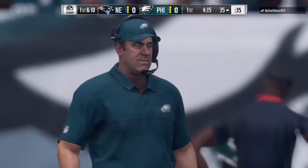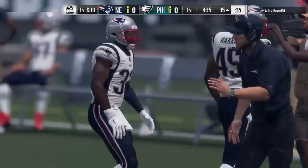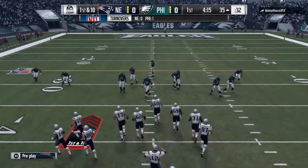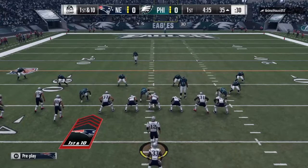Too many ones in this play. First quarter, first drive, first interception thrown. And that last one, that hurts. And they'll start this drive with very good field position.